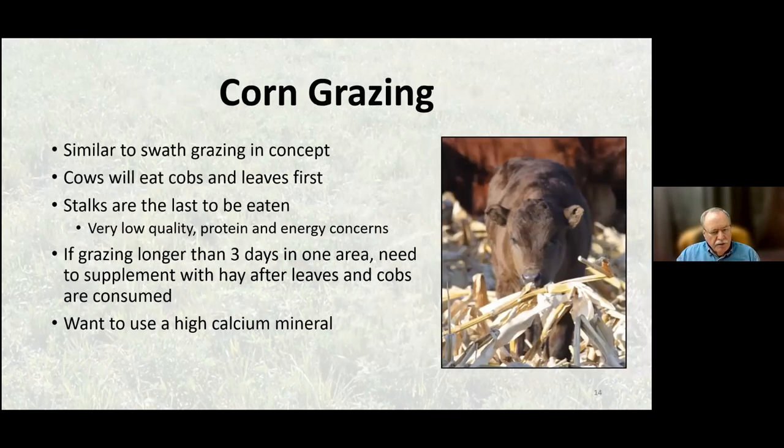For corn grazing, same concepts as for swath grazing. The only thing is the cows will eat the cobs the first day. They'll clean up the leaves and anything they can find on the second, and then it'll only be the stalks left the third day. So there's a lot of variability in total energy and protein that's being provided to the cows.